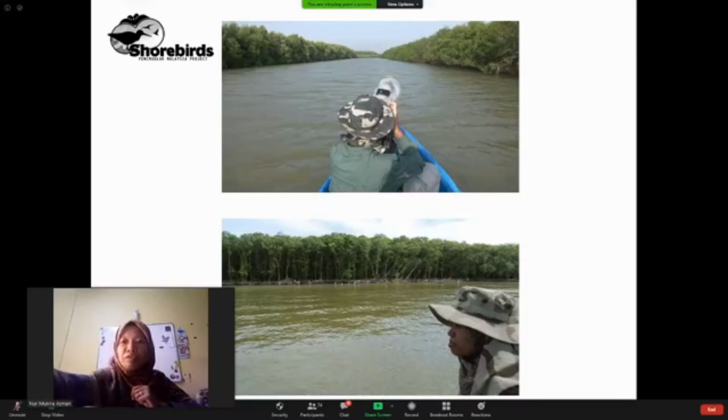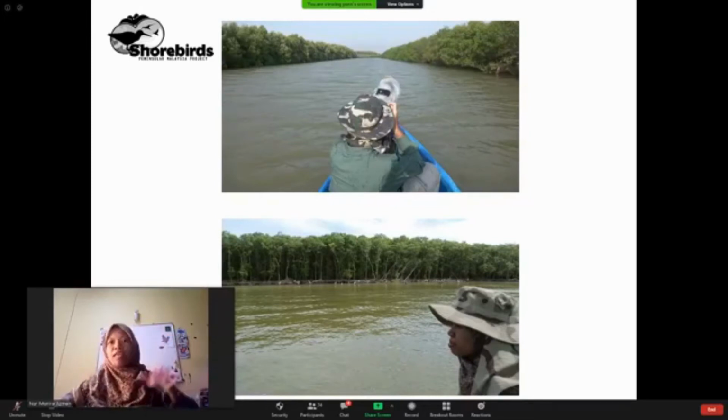If you look at the pictures here, this is the view of the mangrove during high tide, where the water level is very high and covers all the mud flats. This is at Sungai Tembus, one of the good spots for shorebirds. If you want to see shorebirds, you can come to this area. Okay, next slide.